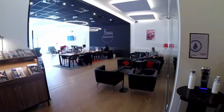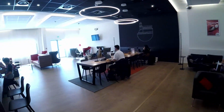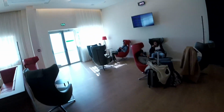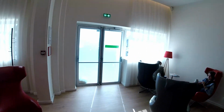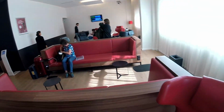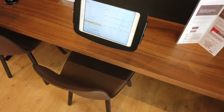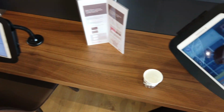Merci. French railway lounges aren't spectacular in what they offer. This is not different in this lounge. It's a good place to wait for your train and you can get some work done, but if you expect a buffet and champagne, that's not the right place. At least there is a Wi-Fi connection, you can get a cup of coffee and some water, and there are those tablet computers.